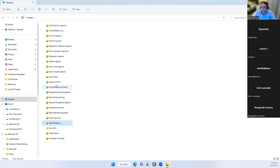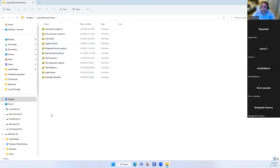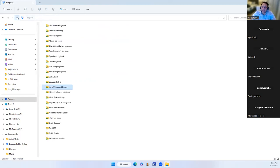But in this folder, which is now called Lung Ultrasound Library, you will find the guideline. So there'll be a folder with the guideline. And you'll find a folder with the library that Anjali will be putting up on Friday, which has the references for all the chapters that we are allowed to share with you under Creative Commons Distribution Copyright. Some I can't, but the ones that we can. So you can log in and read the articles on that. But that'll happen on Friday.